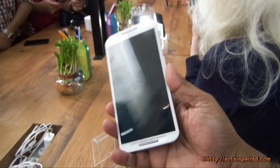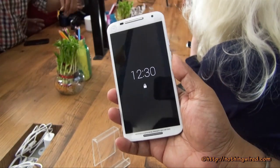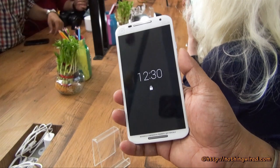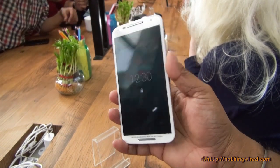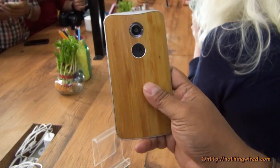Now, as I told you before, the price has not been announced yet. Even the availability, only the Moto G would release and start selling from midnight today. So that's about the Moto X. We'll give you more detail when this comes to our lab for a full review. Thank you.